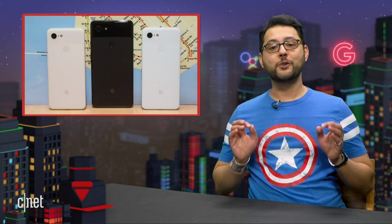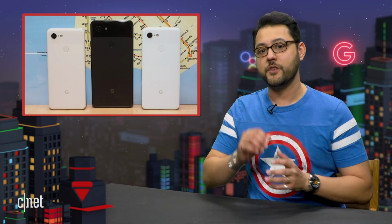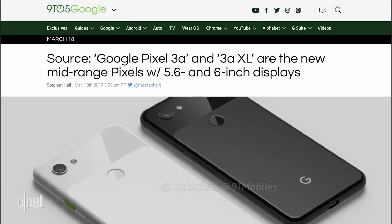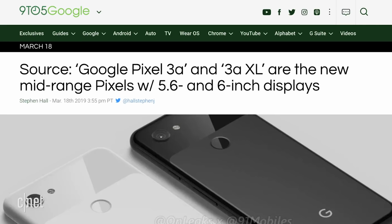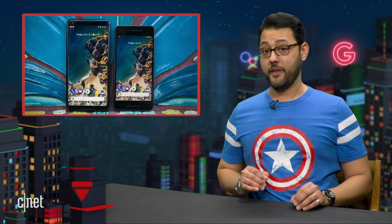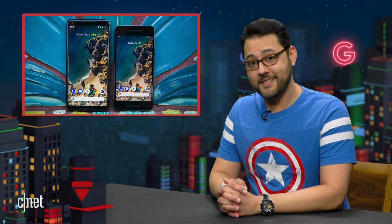If you're out of the loop, Google is rumored to introduce a new budget version of the Pixel this year. It's been called a number of things online like the Pixel Lite. A more recent report from 9 to 5 Google says the name is actually Pixel 3a and 3a XL. Also, Google has stopped selling the Pixel 2 and 2 XL online, by the way. On to Uptown Updates.